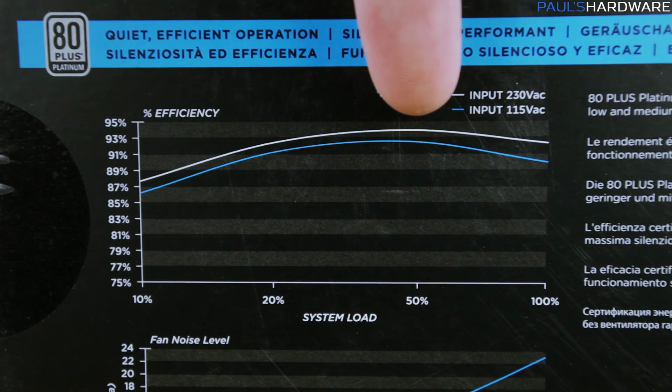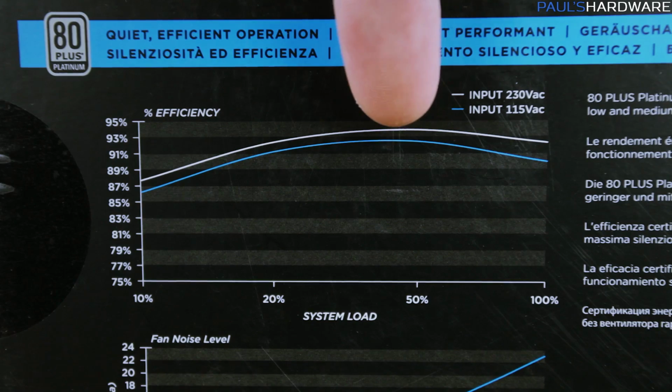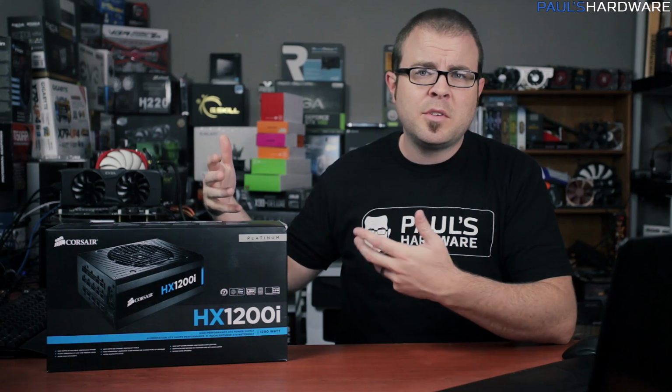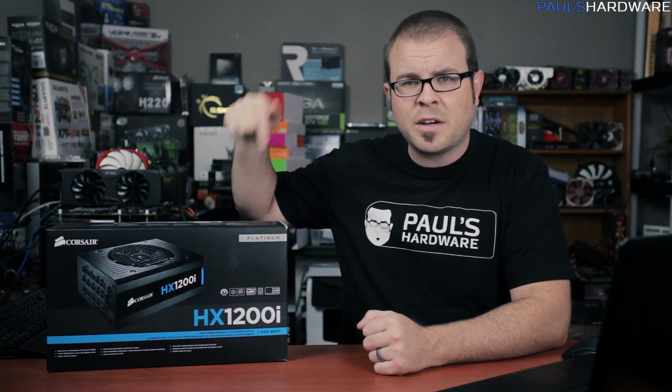Or maybe you're just an energy efficiency fanatic and you really want to be at the peak of that efficiency curve. This is an 80 Plus Platinum rated unit, so you'll always get at least 89 to 90% efficiency, but you can get close to 93% efficiency if you're only pulling about 600 watts, or about 50% of the HX1200i's available wattage.